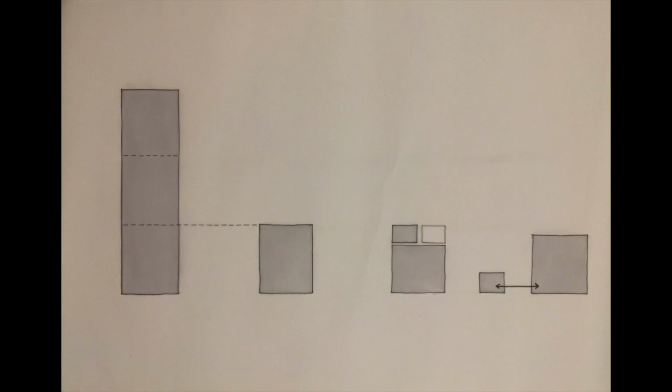I then split this new smaller block into thirds and pulled one of the thirds away to create 2 new blocks. The smaller of the blocks was then sliced vertically, making it thinner so that the transition from the larger block to the ground appeared smoother.